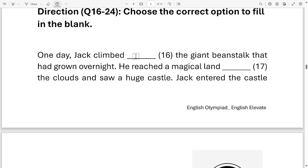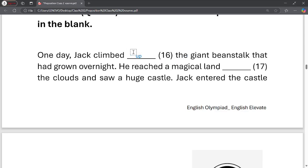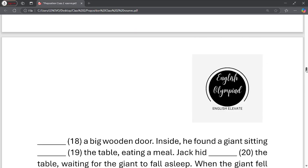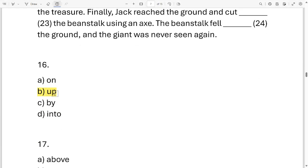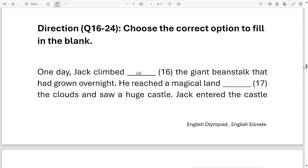I'll just write it for you. See, in the main exam, you are not supposed to write it in the blank space. You are just supposed to mark it in your OMR sheet, okay? But for your clear understanding, I'm just writing it out for you so that you can understand more nicely, okay?